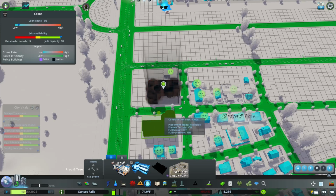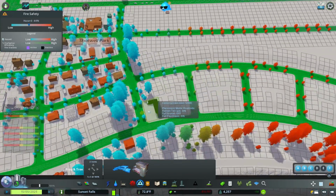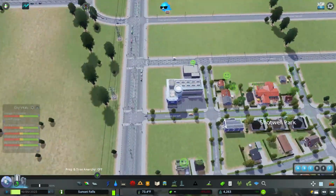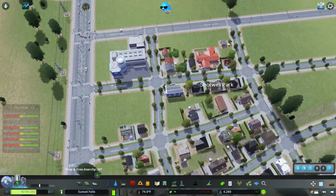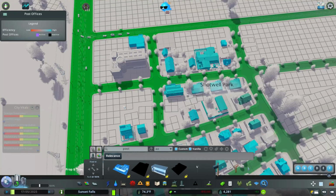All right, that's not too bad right there. And then fit in maybe a smaller fire department we could throw right along here. There we go. All right, and hopefully that hasn't disrupted our zoning too much. No, perfect. Okay. Oh, one other thing I'd like to fit in is also a post office. So we're going to need a few more of those.